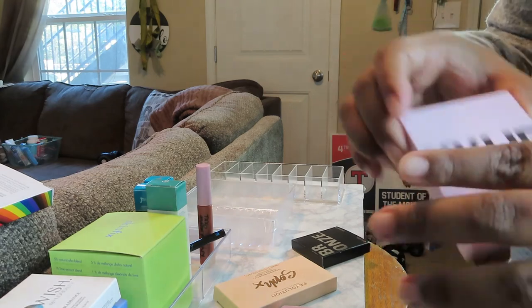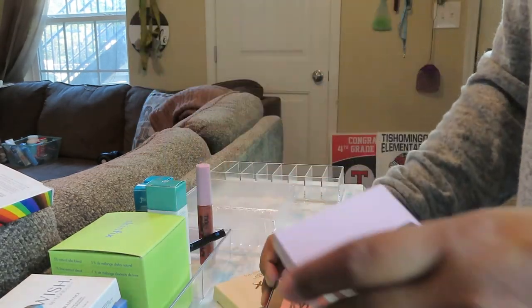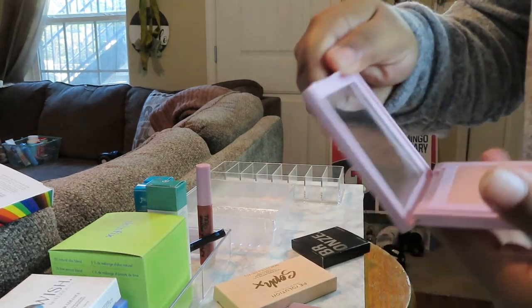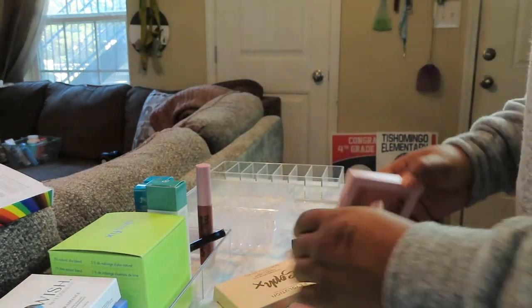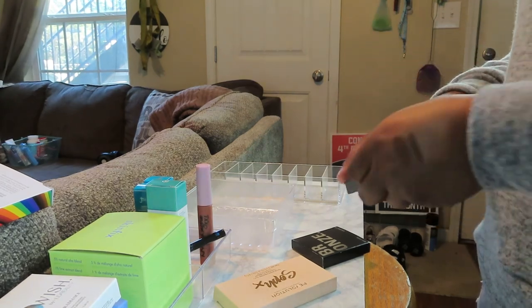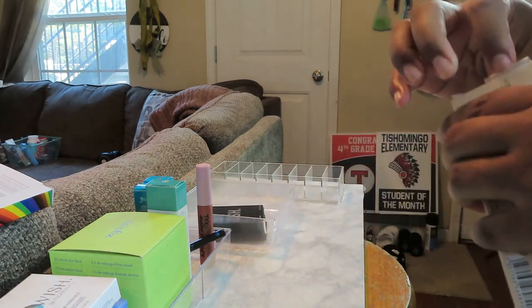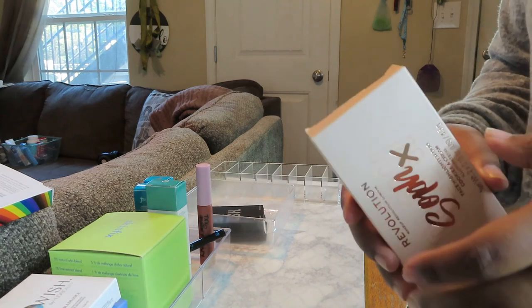I got the shade Close to Perfect, which obviously it's going to be too light, so I don't know if I could take it back, or if I'm even going to Ulta anytime soon. So that's up in the air. I may give it away.